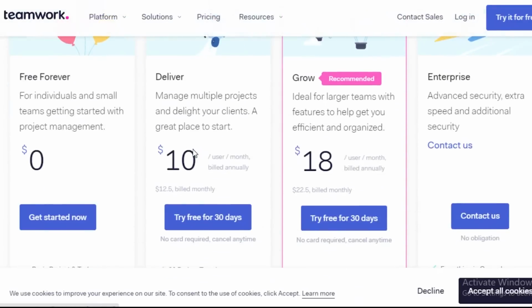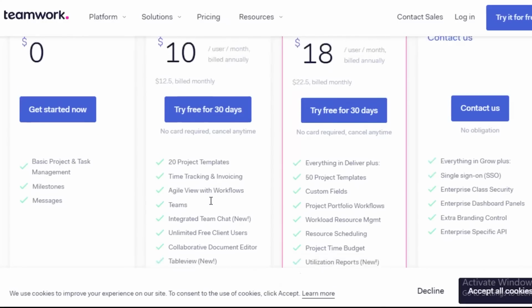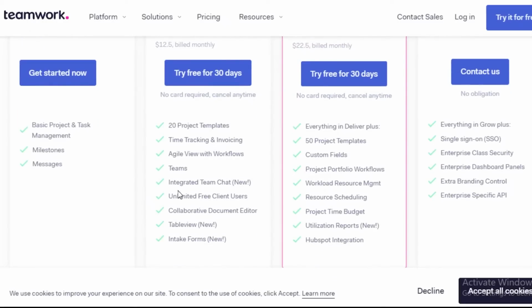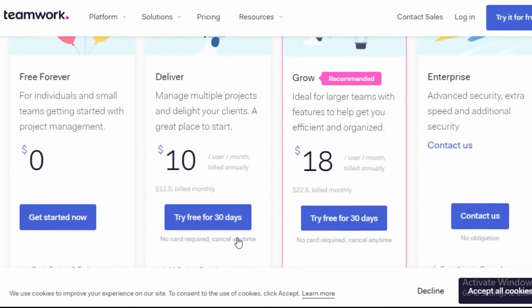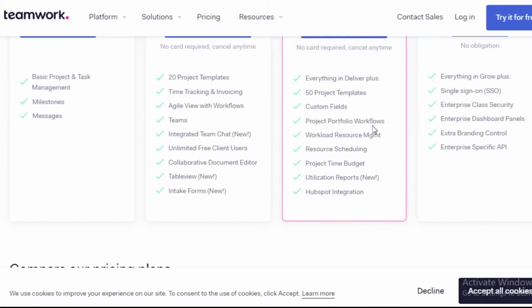Now on their Deliver version, they have 20 project templates, you have time tracking and invoicing, you have teams, you have agile views with workflows, you have integrated team chats, you have unlimited free client users, you have collaborative document editors, you have table views, and intake forms. Now on the Grow version that is recommended by Teamwork, they give you 50 project templates, custom fields, project portfolio workflows, workload resource management, and resource scheduling.